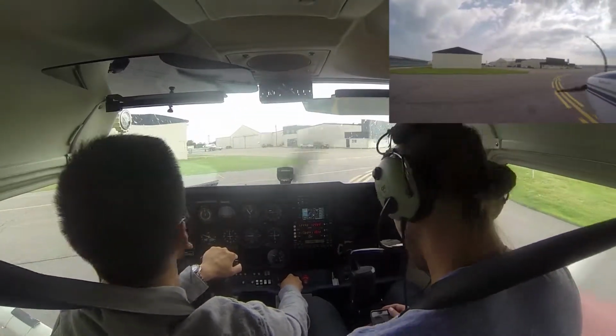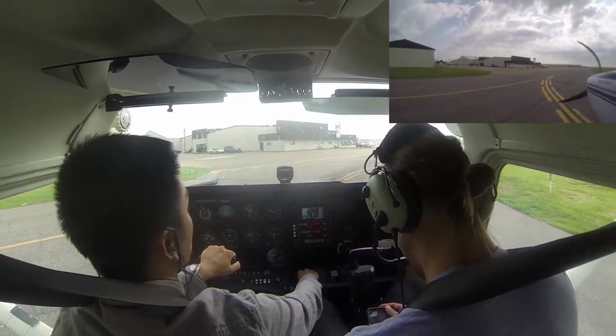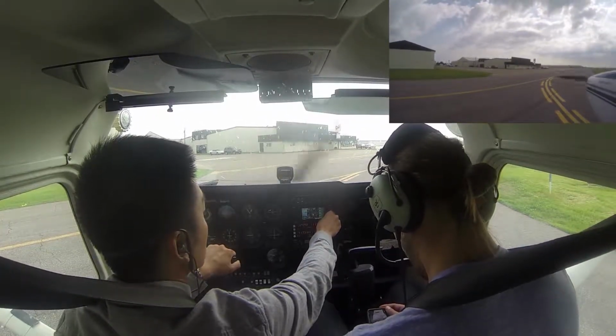Camp 2150, runway 18, line up on way traffic as a helicopter landing, runway 10 right. Line up and wait on 18, Camp 2150.